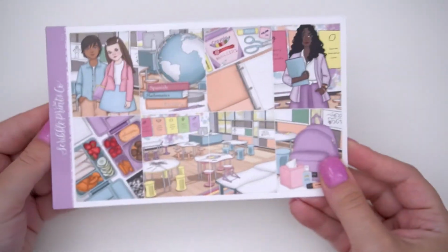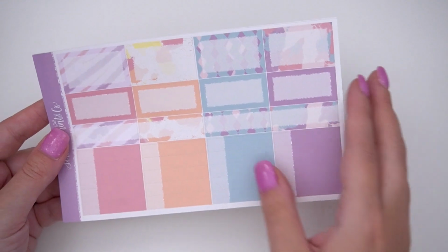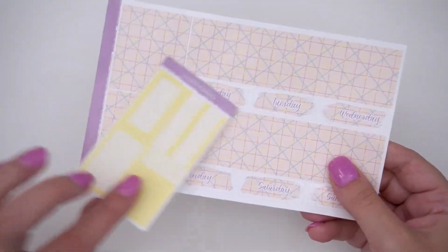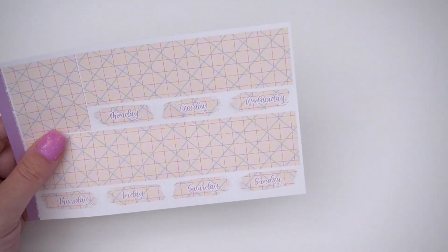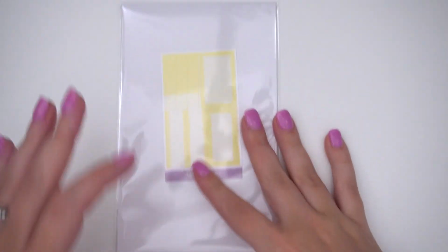Let's go through the mini kit so you guys can see that format real quick. So this is the mini kit. It comes with the same freebie, of course. You have the full boxes, the deco, the glitter headers, the mini kit exclusive page, the bottom washi, and the freebie. So that is BTS, which I don't think I said, so back to school. And that'll be coming to the shop on Wednesday. And like I said, that is exclusive art.